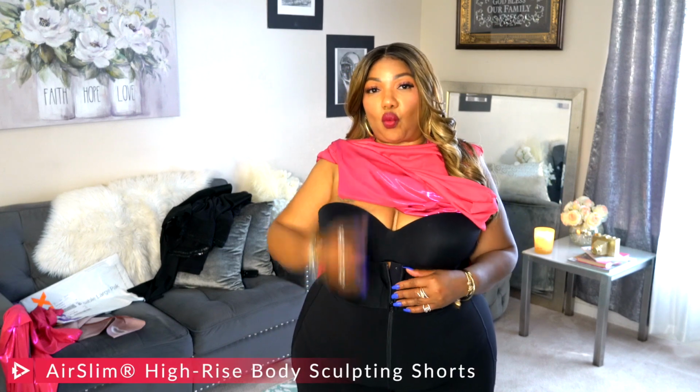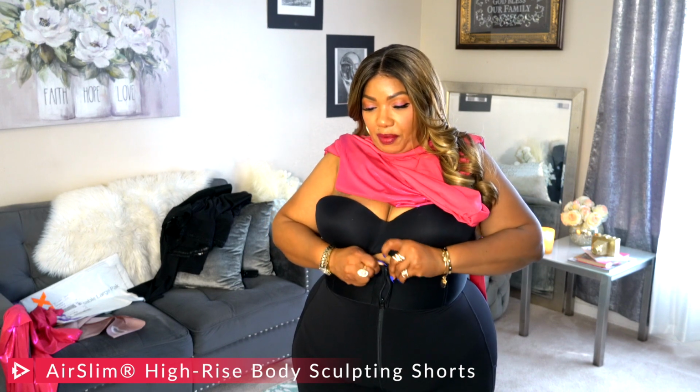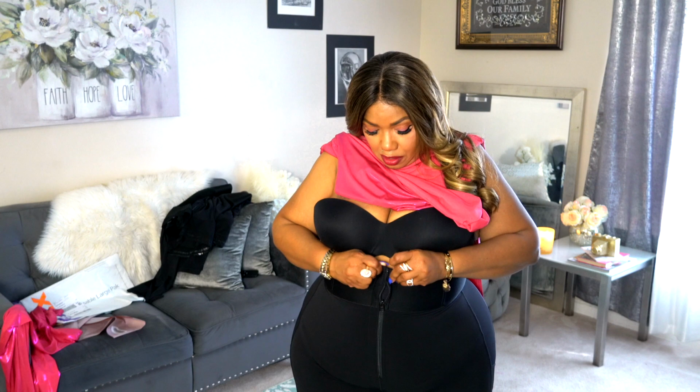Okay, this one wasn't too difficult to get on. You can just sit down and pull it up, and as it gets tighter, just keep pulling it up a little bit. Okay, I haven't broken a nail yet. And this is the most recent one they sent me that has the really wide band. I had to take the halter loose in order to put this on. It has the zipper and the one row of hook and eye. So I got the hook and eye all the way up, and as I hook them, I zip it up as well.